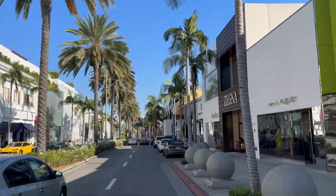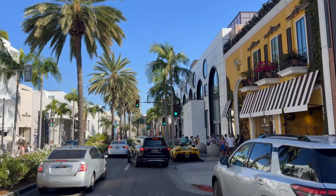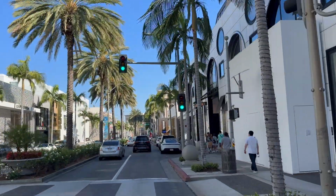We're on Rodeo Drive. Sorry about that. This is Rodeo Drive. Obviously, everybody's heard of that. And this is very much a tourist street. So we're going to take a look at that. See if you can spot all the different designers on there.